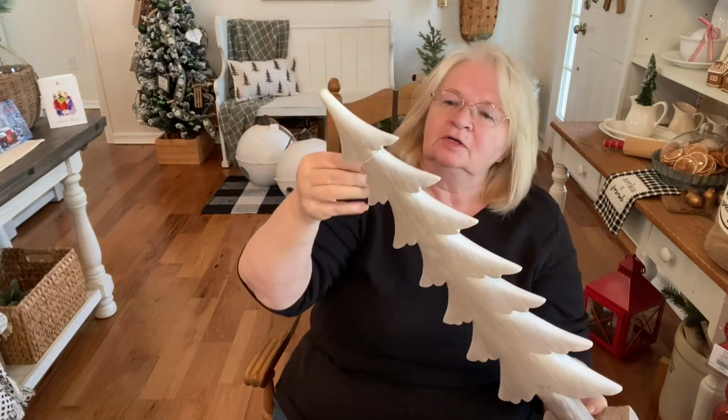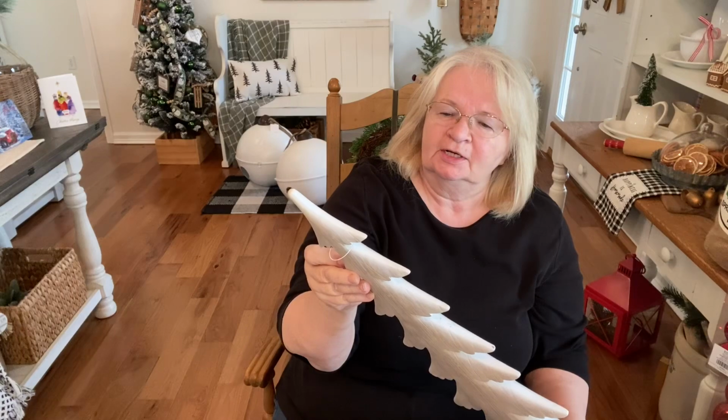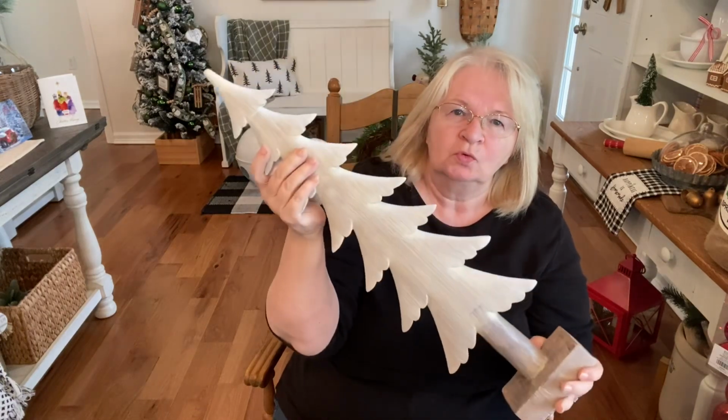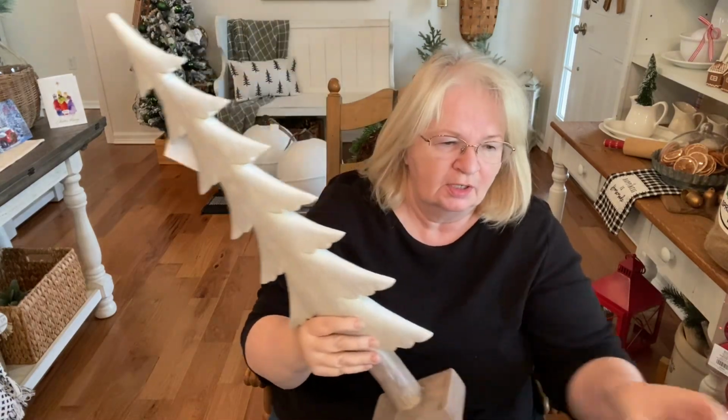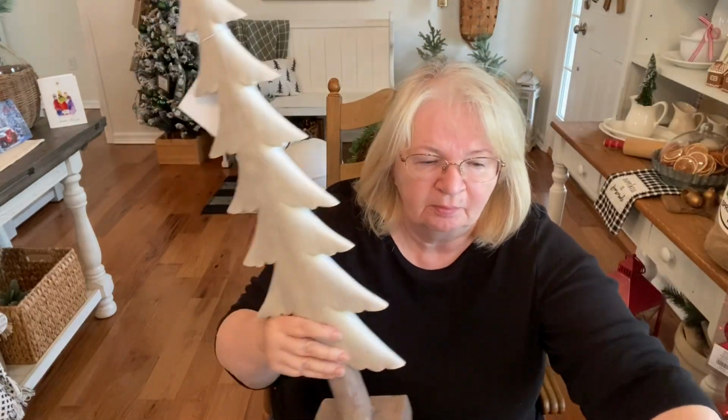This was originally $27.99, and these are 24 inches tall. And I got 2 of them, and I may put those on my mantle. I can put them on my shelf. I can put them on my peg shelf. Just a number of things that I can incorporate those in this year and next year.